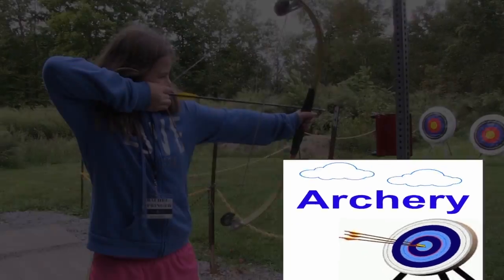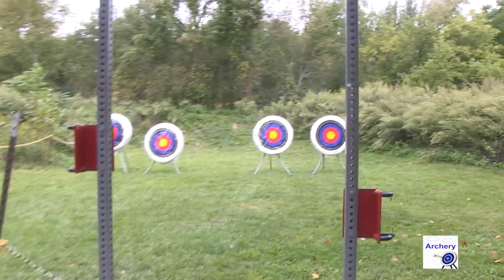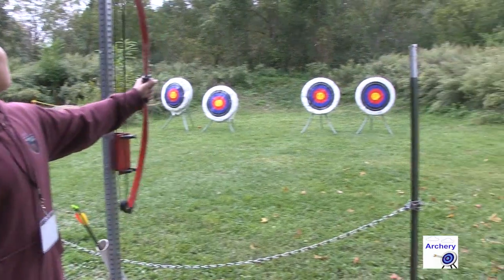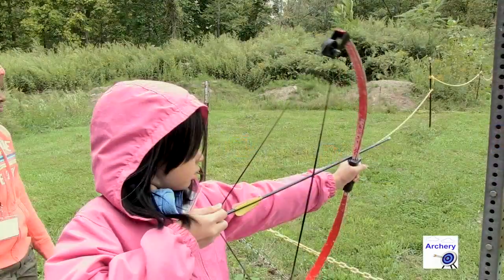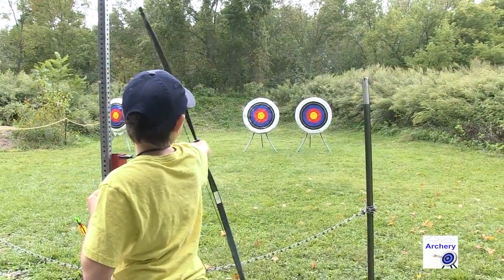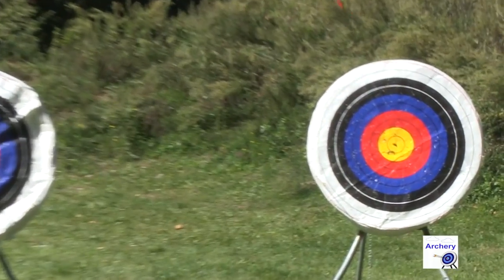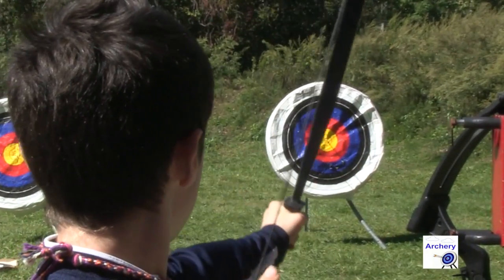In archery, you'll learn the proper and safe way to use a bow and arrow. Aim and hit the target. Or not. But with practice, you'll be able to join the Outdoor Ed Bullseye Club.